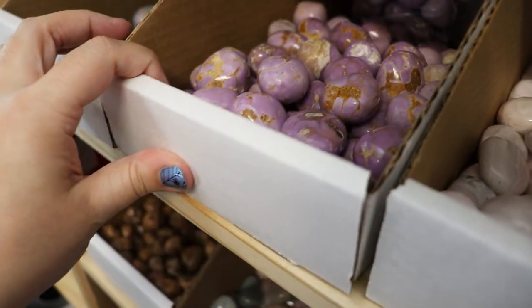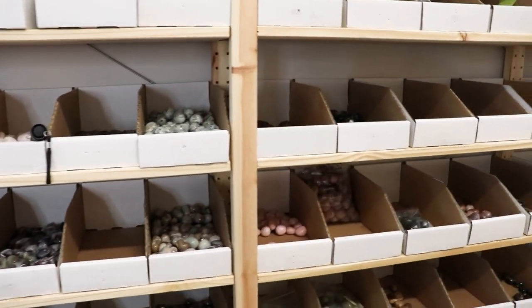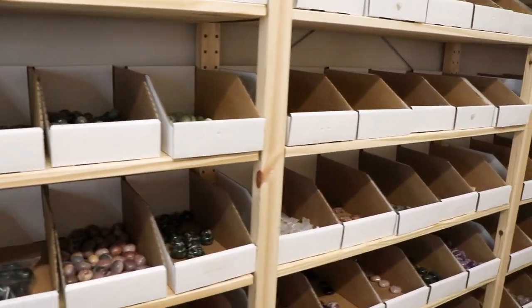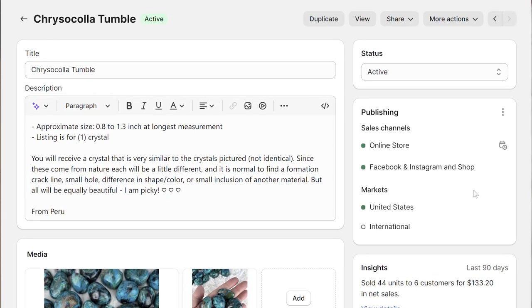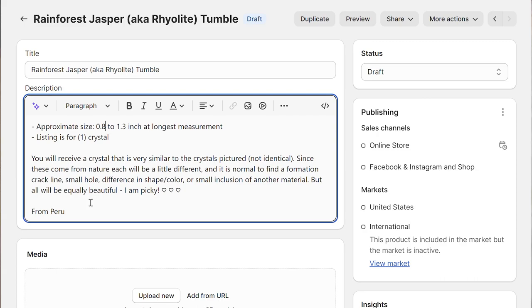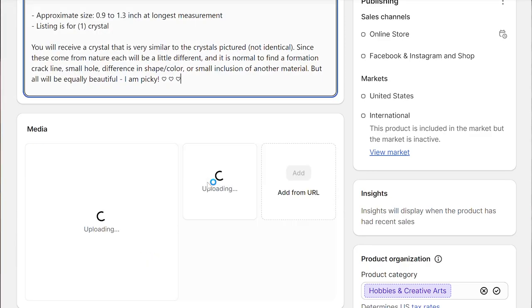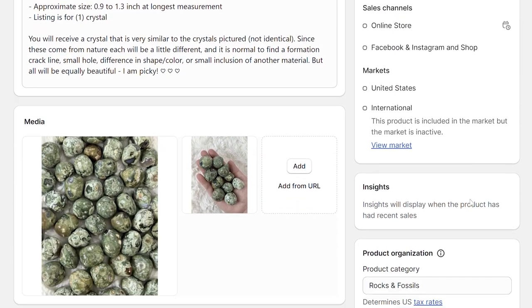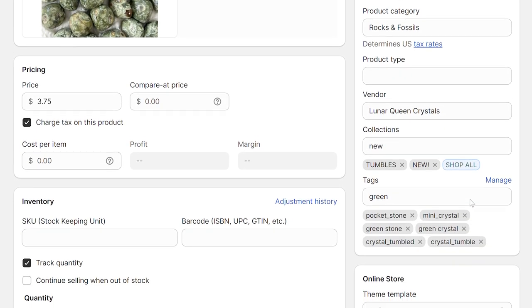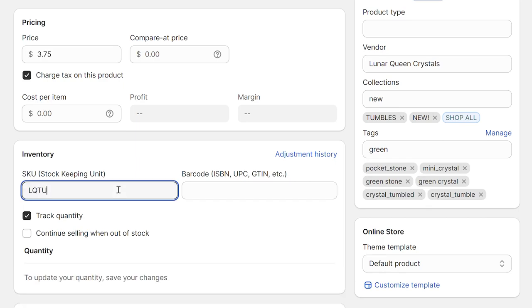We are done with the pictures, woo! And now we're gonna make the listings in Shopify. So we're gonna take a crystal listing we've made before and copy it over, change the title. We're gonna enter the new measurements and swap out the pictures. And because I sell wholesale on Faire, I have a SKU number that's shared across both platforms and on Etsy. So I'm gonna go ahead and create a SKU number.